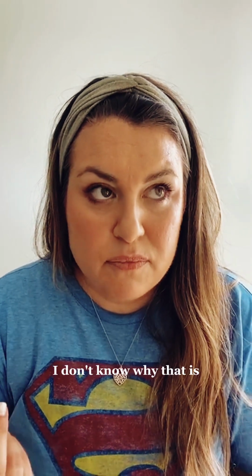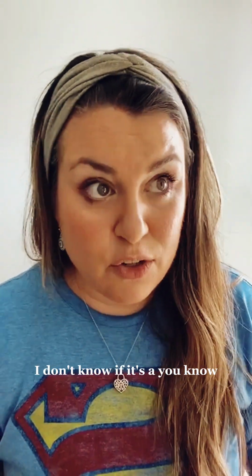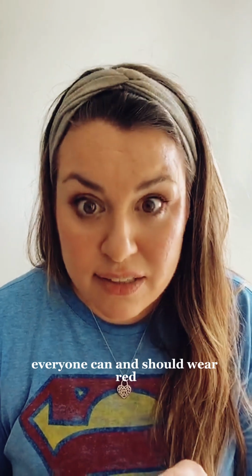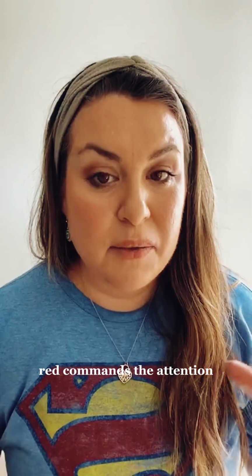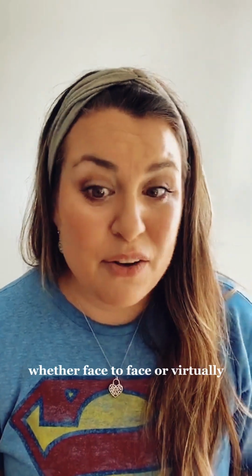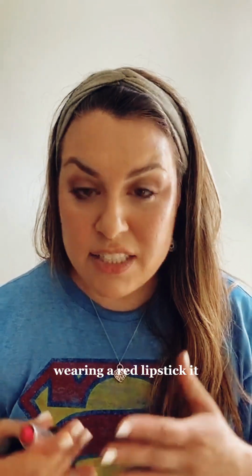Red lipstick tends to scare some people. They think, I could never wear red lipstick. I don't know why that is. I don't know if you think it's going to be too over the top or too overpowering. But I believe everyone can and should wear red. Red commands attention. Red makes a statement. And when you have something to say, whether face to face or virtually, wearing a red lipstick is empowering.